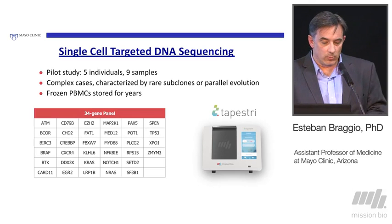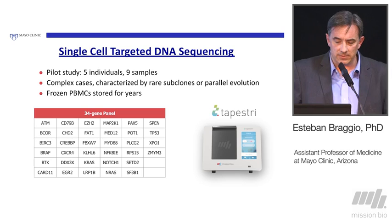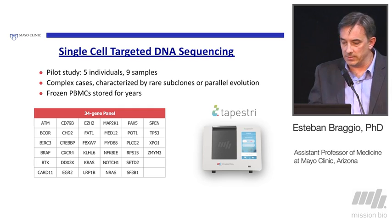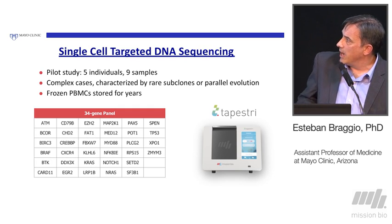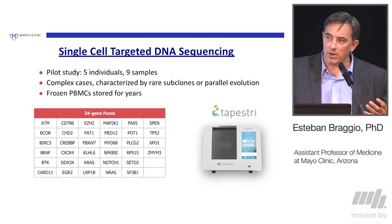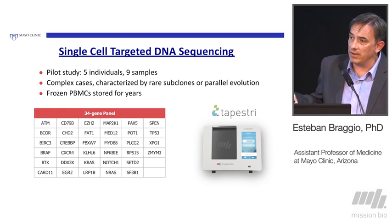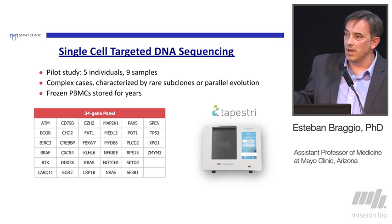With that in mind, we start with a pilot study where we select 5 individuals, 9 samples of those, because we do sequential studies. And we pick, on purpose, as a proof of principle, to test very complex cases like the one I just showed. Mostly the ones where we already have bulk sequencing and we know that they are a combination of mutations or they show parallel evolution.